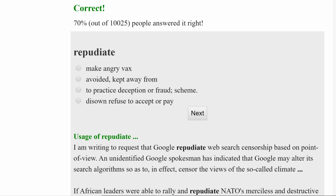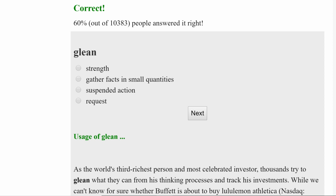Repudiate, to disown, to refuse to accept, I think. Ooh, I better check that. To repudiate, it's not to keep away from, it's not to avoid, it's not to make angry, and it's not fraud. I'm going to go for this one, to refuse to accept it. Usually it's like an argument, isn't it? I repudiated that contention. I kind of destroyed it in argument. I repudiated it. I didn't know it was to disown, to refuse to accept. Could this be my first mistake? No, got it right. Cool.